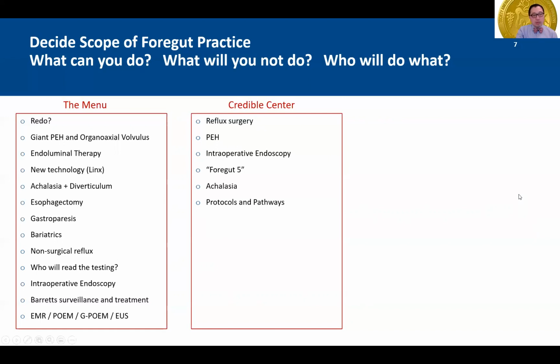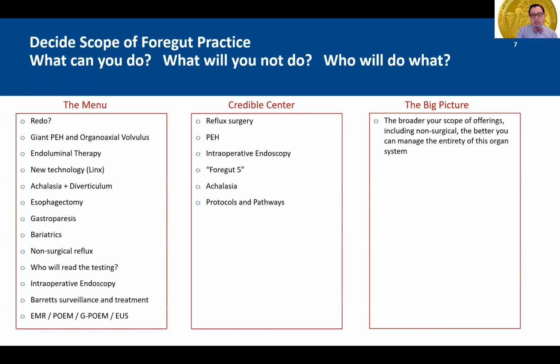You really have to be able to have these components to really call yourself a center. The big picture is this: the broader your scope of offerings, including non-surgical approaches, the better you can manage the entirety of this organ system. And I do believe you should gain expertise in this organ system and then find different technologies to fill it. Actually, I didn't come up with this. Stan Smith said these things when I was in training, and I still remember that. A multidisciplinary team, even virtually, can fill any gaps in your offerings.